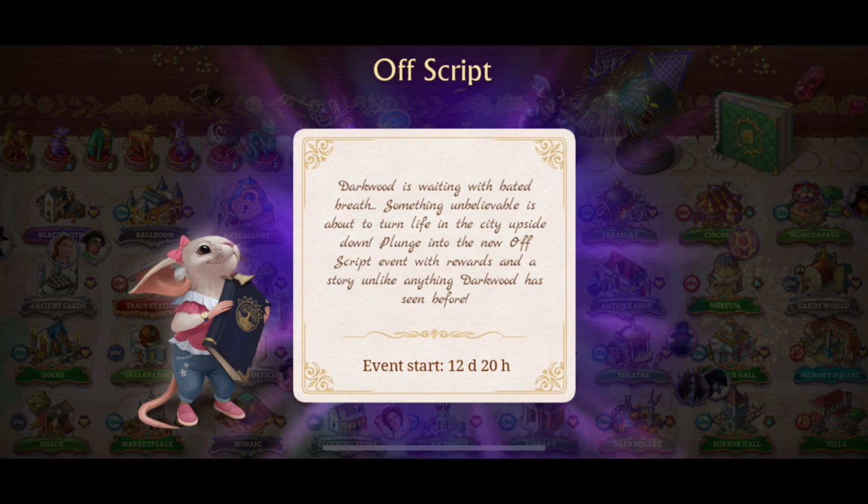Now, if you had to describe Off Script in 3 words, Catherine, what would they be? Honoring the fans. I really think this is the nicest part, that they wanted to create a way that all people who play the game could be involved at whatever skill level, time, or wealth that anyone had.